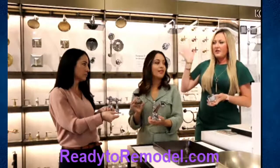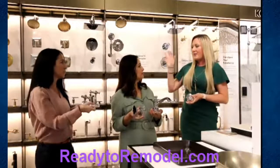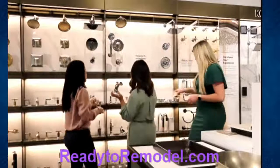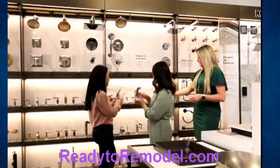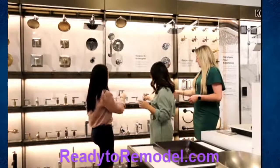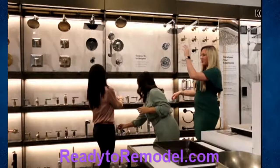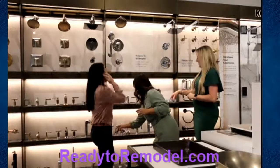So these two collections for us, I would say, are complete home runs. Everyone's loving that you kind of mix and play and create your own custom faucet. Yeah. I wanted to say something too. This is the components line? This is artifacts and this is components. So it's kind of a more traditional and a more contemporary spin on this mix and match.